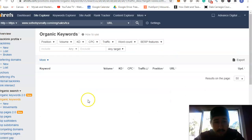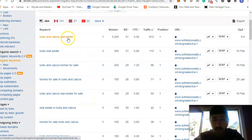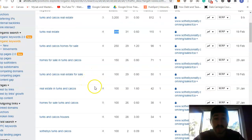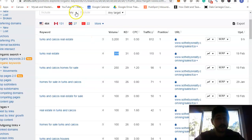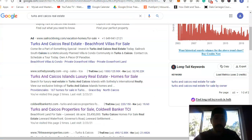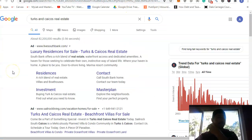Let me go ahead and show you the keywords they're ranking for that we would target on our Google Ads. Turks and Caicos, there it is, 3,200. Turks Real Estate, 350. So these guys are more niched down in that area. This would be a good one that I would base my research off of. I'll do that later.